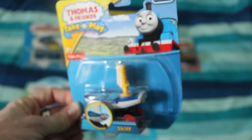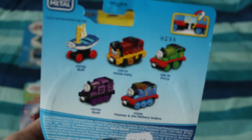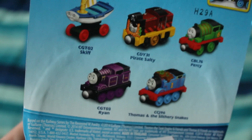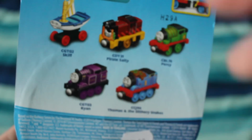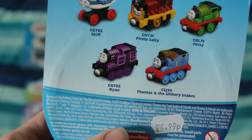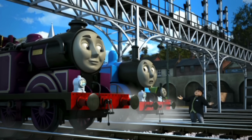So the last one to move on to is Skiff. And for a take and play model, I actually think this is a really nice model. If you look on the back, it shows you the other ones, and the other ones have all really big chunky magnets, and the buffers aren't even painted the right colour. And then you've got Ryan there, and Ryan was introduced in Sodor's Legend of the Lost Treasure, and Ryan actually has 8 wheels, whereas this one they've just made really small and stumpy, a bit like Thomas, I suppose. And they've only given him 6 wheels, and they've given him a black buffer beam. And also the wooden model only has 6 wheels as well. And the idea for Ryan is that he is a lot bigger than Thomas. So I think that's a bit of a disappointment, to be honest with you.